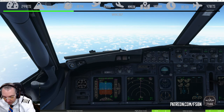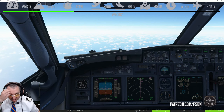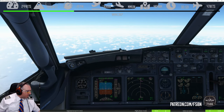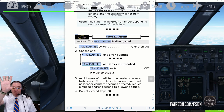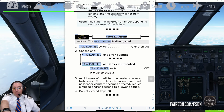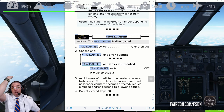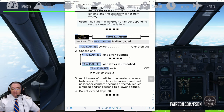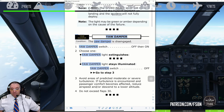And I'm going to show you really quick. Hopefully I'm not boring you, but I'm going to show you that yaw damper. So here we go. So the yaw damper light comes on. Now what? The condition: the yaw damper is disengaged. One, yaw damper switch off, and then on. Okay, so you're going to throw the switch to the off position, and then throw it on. If the yaw damper light extinguishes, you're good to go. If it stays illuminated, throw the switch to the off position. Go to step number three.